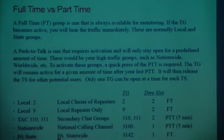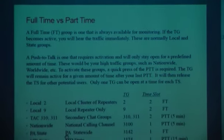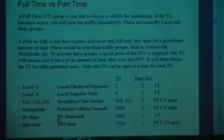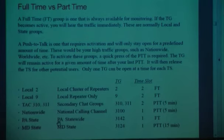It's a shared resource. That way, you could have 10 to 20 talk groups available on a repeater, but only one can be used at a time in each time slot. So 2 conversations at one time on one repeater. Here's an example of them. It says local 2 is talk group 2. You'll see time slot 2, that's full time. Local 9, and that's talk group 9, time slot 2, and so on and so forth.